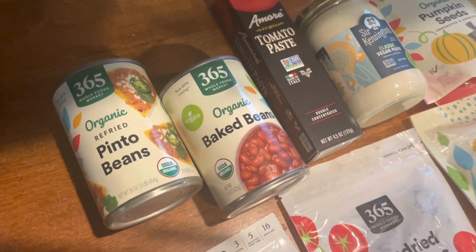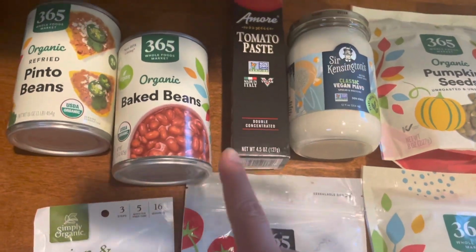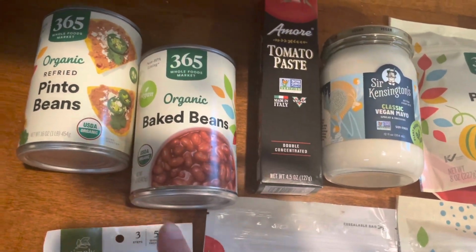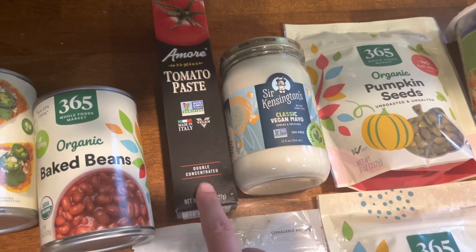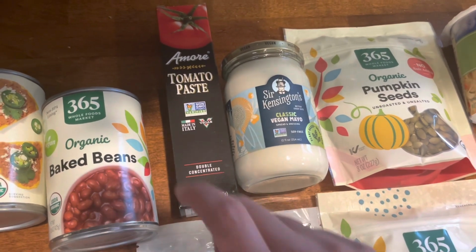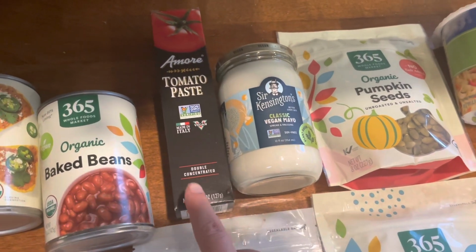I just wanted to pick up an extra, and I do love the baked beans, not the campfire baked beans, by the way, just these baked beans. They're very tasty. So next up is going to be this tomato paste. It's labeled vegan. It's just nice to have tomato paste on hand. This is in the tube. Of course, you could get a can of tomato paste as well, but I really love the flavor on this.